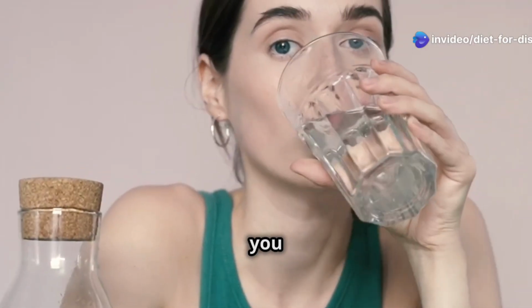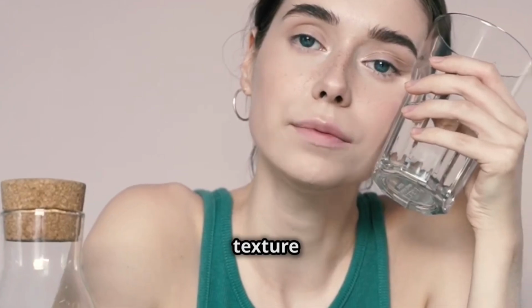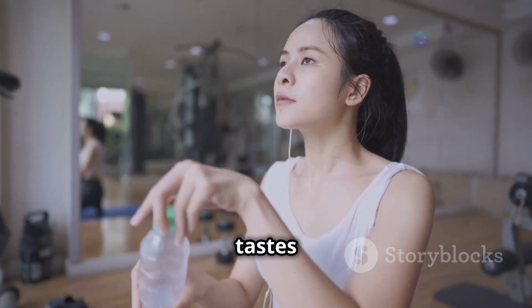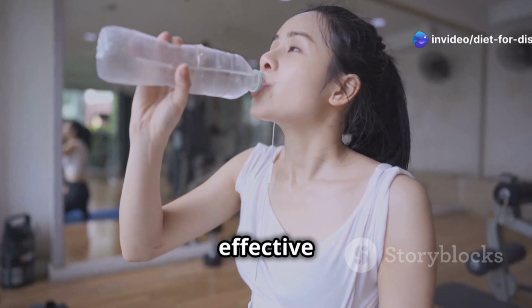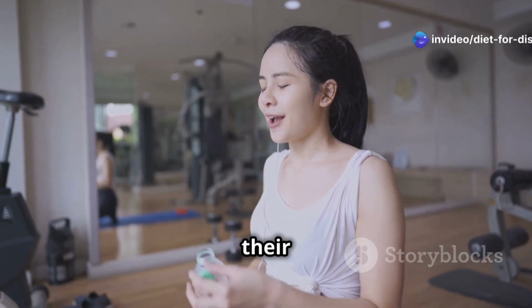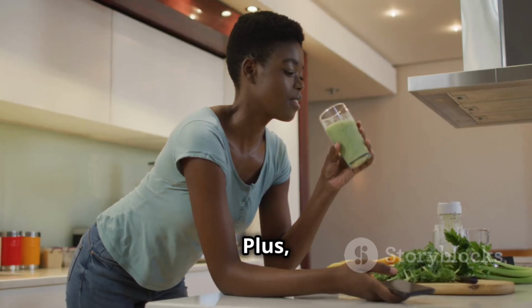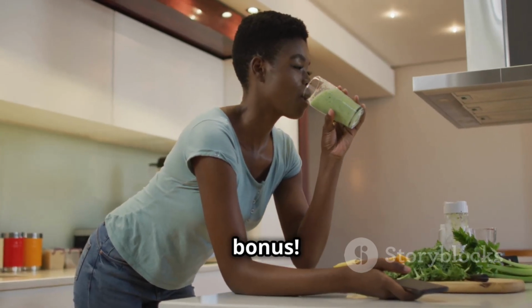You can even strain it if you want, but I personally like to drink it with the seeds. The seeds add a bit of texture and continue to release their goodness as you sip. Trust me, it tastes way better than it sounds, and it's super effective in reducing belly fat. Many people have reported noticeable changes in their waistline after incorporating Jeera Water into their daily routine. Plus, it's great for digestion, which is a bonus.